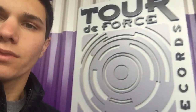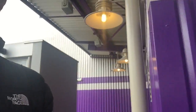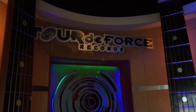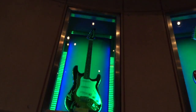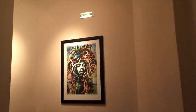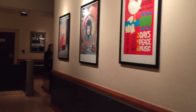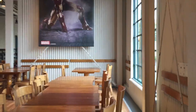I'm in the Fast Pass line for Rock and Roller Coaster. Different from Orlando, instead of G-Force Records, theirs is Tour de Force Records. I guess it's a play on the Tour de France. Now we're going into the Q building. And then this is the Blockbuster Cafe.